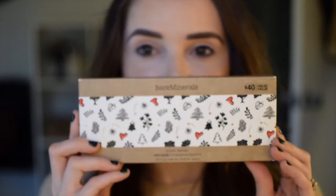Hey guys, so today I'm here with some super exciting news, and it's a product I've been waiting on for such a long time, and it's our BareMinerals Good Tidings Nude Holiday Eyeshadow Palette. And I'm so excited to share this with you guys. I've been looking forward to receiving it for a couple months now, and once we got the notification it shipped, every day when the mailman would come through, I would be out there hoping. And so it came in yesterday, and I was so excited to sit down and film this for you.